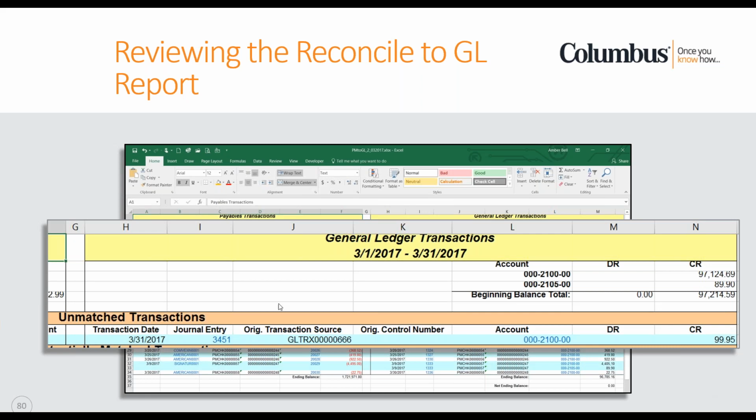So that is the beauty of this report. If there is a needle in the haystack, hopefully it's going to help you find it a bit more quickly. And if there's not anything wrong, then it's just a way to save a file and say, yes, I did that. We balanced and everything looks good. So it can be a nice, quick way to dump all those transactions out to Excel and make them easy to evaluate.